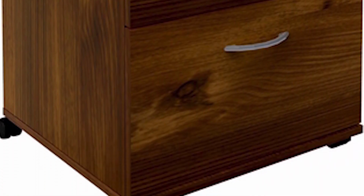And because it's situated on smooth yet stable casters, it can easily and always be where you need it, making your workspace more efficient and your job all the easier.